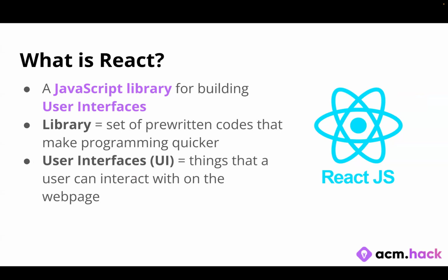And then when we think about user interfaces, which is UI, I'm sure you guys have heard about UI/UX. It's things that the user can interact with on the web page.